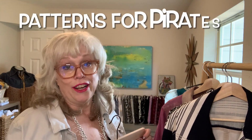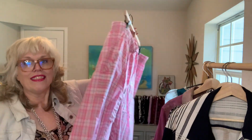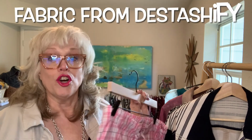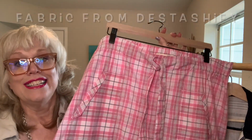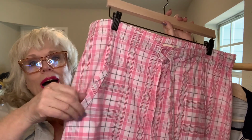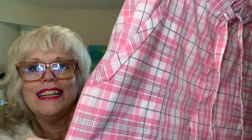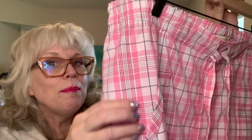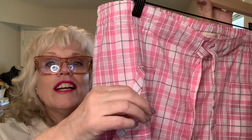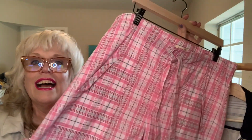The next thing I made was also for my daughter, and it is a free pattern, Patterns for Pirates, Walk the Plank Pajama Bottoms. Aren't these adorable? I made them in the most beautiful yarn dyed cotton plaid, and of course I changed it up a little bit. I put patch pockets on the front, lined them up really well with the plaid, and then I put an angle on there. I wanted to make sure they were big enough for her cell phone to fit in there, so I just folded that over when I sewed it and pressed it real nice.